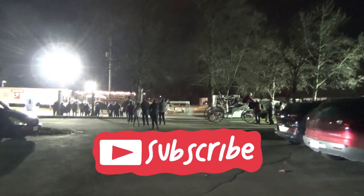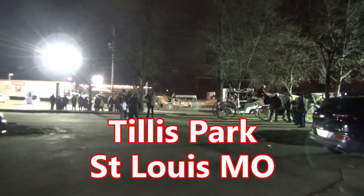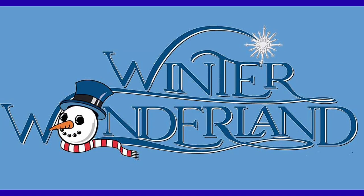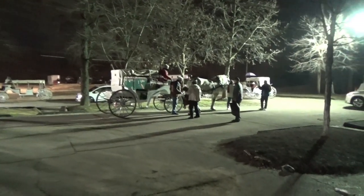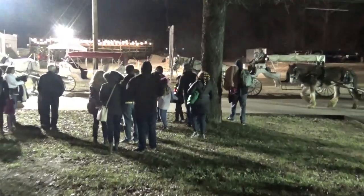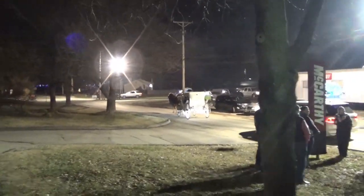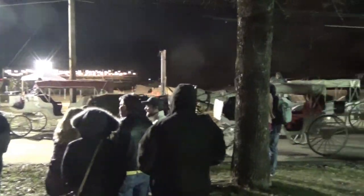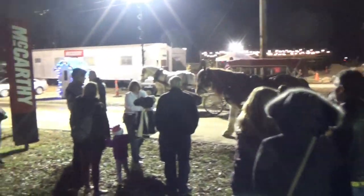We're going to take a snowflake carriage ride through Tilles Park to see their Christmas lights through their Winter Wonderland. So we're excited about that. There's one of the carriages. We're going to go in a 6-passenger carriage, and we're supposed to get in line over here to get our carriage. We checked in at a checkpoint over there, and then they sent us a text whenever our carriage was ready. We have a 6 o'clock start time.